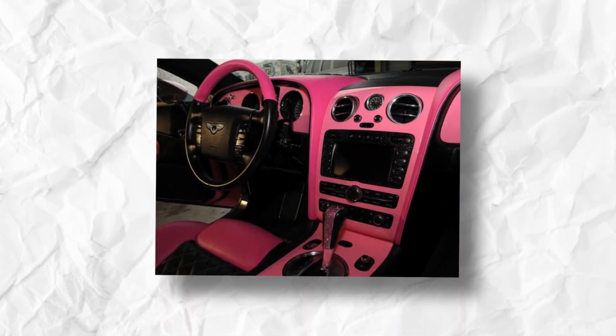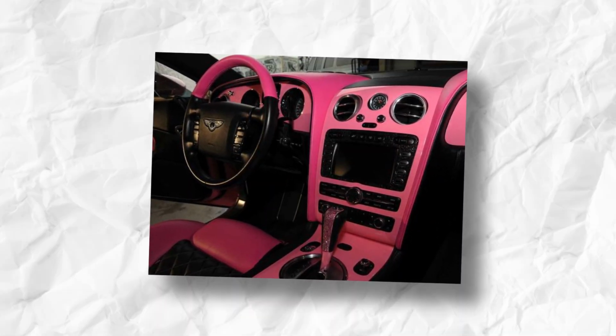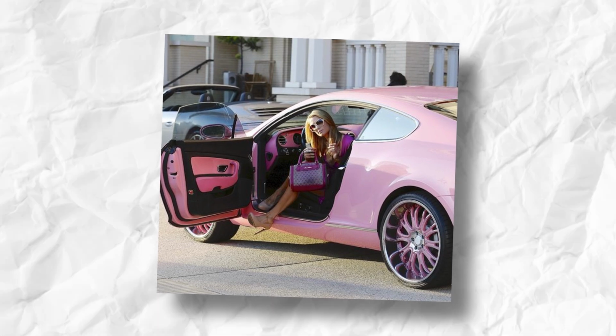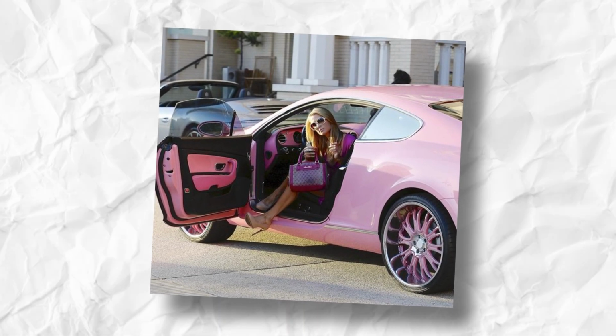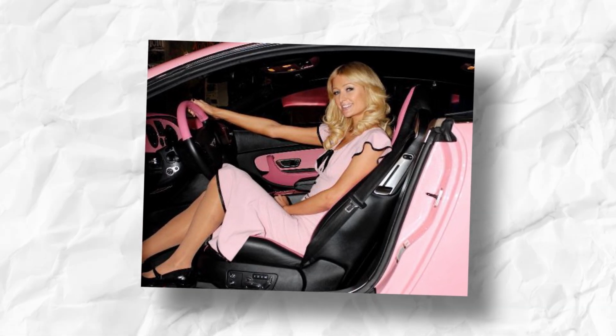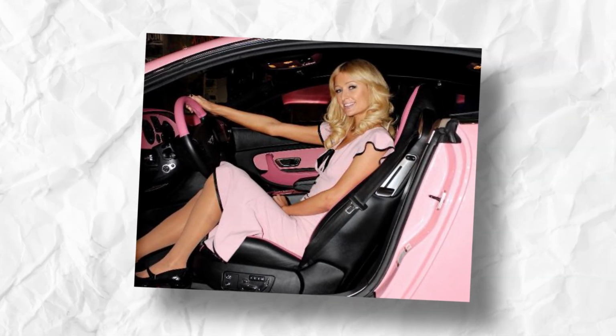They didn't just make the whole car pink, but also customized the whole interior with the bespoke pink color and also added a tinge of pink on the wheels. It was exactly Paris Hilton's style, and she ended up loving the car a lot. Although this remodel has got to be one of the most expensive customizations in West Coast Customs.